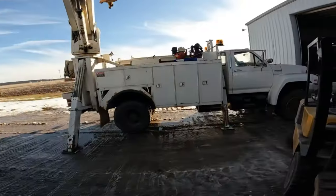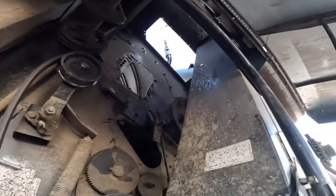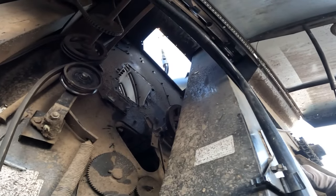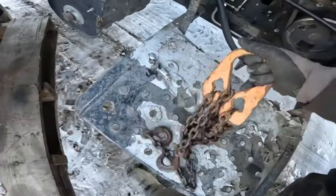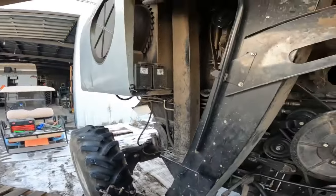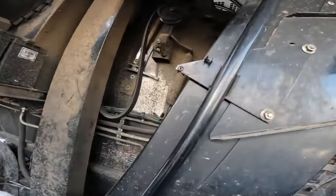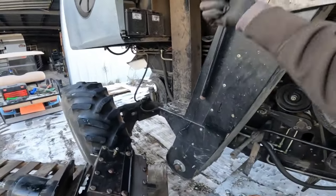Alright, I got the boom truck set up. Now you can see the rope up there. I'm getting ready to drop it down through the top, and got the chain deal going to get chained up here. Just talked to Dad, he's getting ready to head this way and help me out. So I'll bring you along here once we get ready to start pulling this up inside.